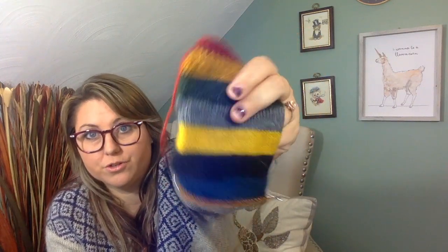So gorgeous, gorgeous yarn. Definitely check out Piggy Yarns on Etsy. This colorway is gorgeous, and she does all the individual colors as well, and some mini skeins of just each house's colors. I love it. I want them all. So I got that. Those are my two sock WIPs.